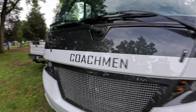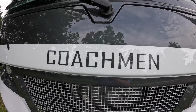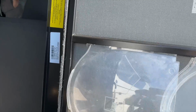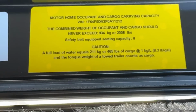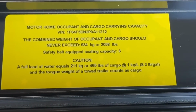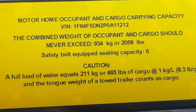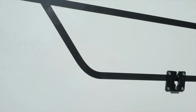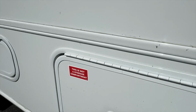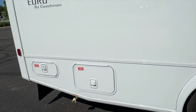Okay, so this is the Coachmen Euro, and it's just over, as we said, 27 feet long. Oh yeah, then we forgot to tell you about this. The cargo capacity on this is over 2,000 pounds, which makes this Coachmen Euro the best in terms of how much you can carry. It's a little ironic because there really aren't that many places for you to carry stuff. But hey, they won on this level.